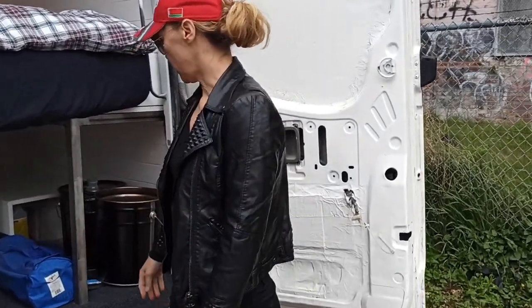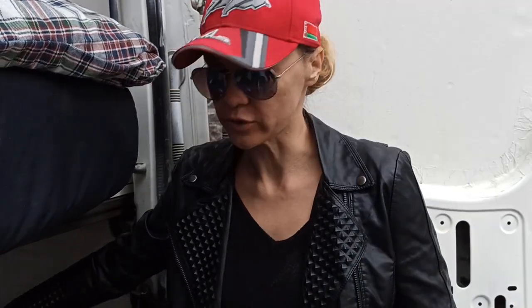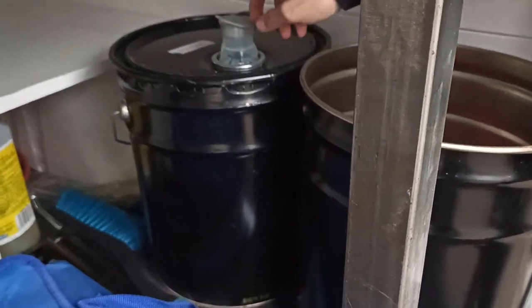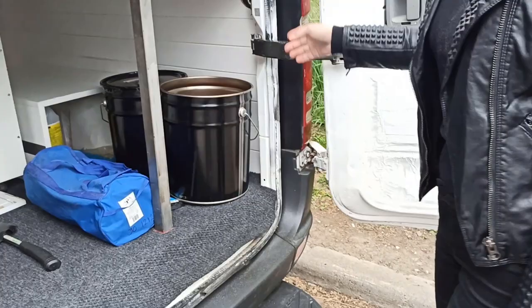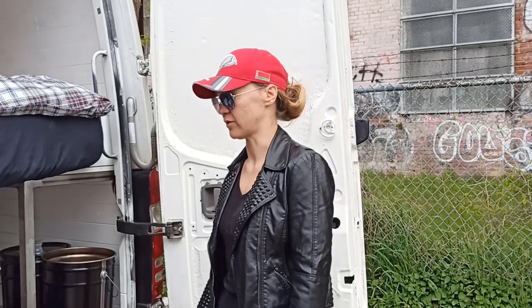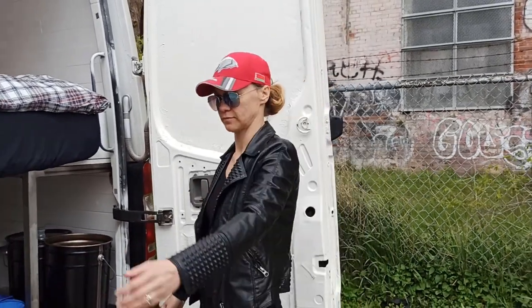So we do have an extra container for diesel that we never used, but remember, you always need extra diesel in case. It's always good to have, because we have a diesel heater. If you run out of diesel in Saskatchewan or Manitoba, because they don't have a lot of gas stations, that's your saver. Okay. Should we check around the car?